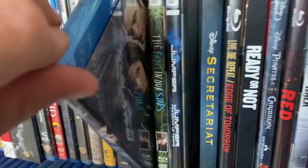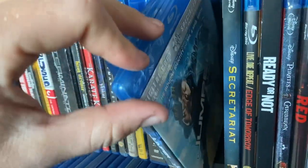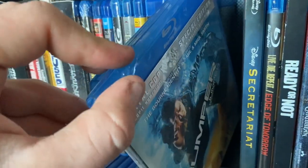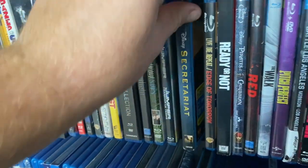Then we have Twilight. Got it for $2 at a used Blu-ray store. Fault in Our Stars, absolutely love. Jumper, guilty pleasure of mine. I got it from a used Blu-ray store and someone's dog ate it. I didn't realize until I got home. Gross. Secretariat, it's fine.